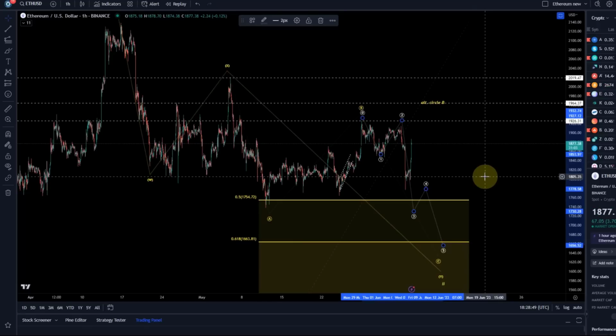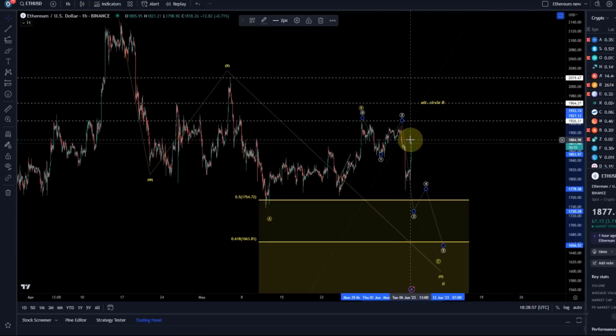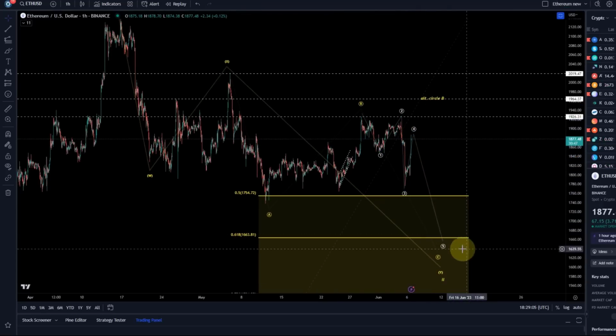But even today, what is it? 3.7% shown on TradingView. That isn't even anything significant. However, it is a stronger bounce, a stronger rebound than an impulsive move to the downside would allow for. So we have a few options here, which we want to talk about.